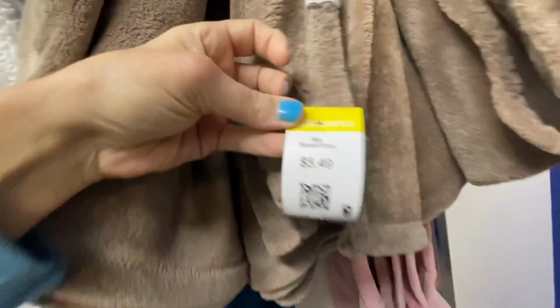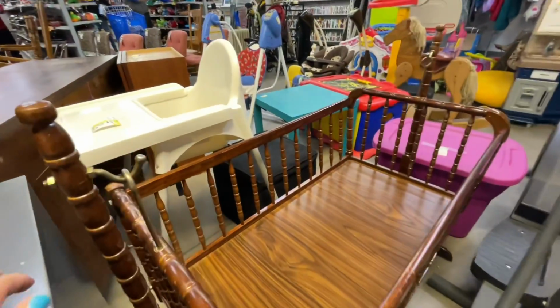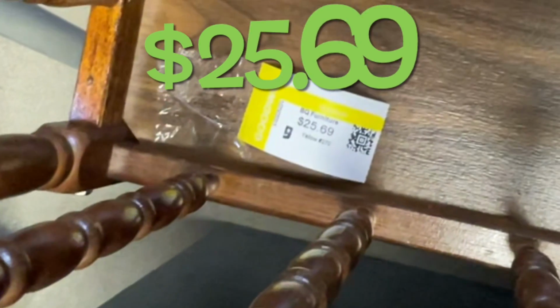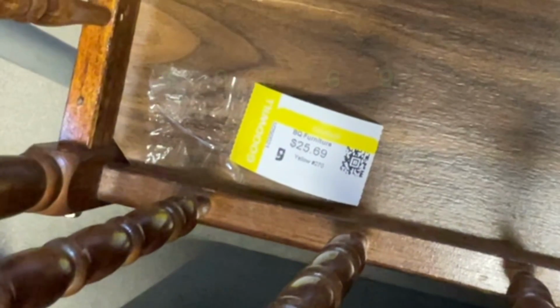Oh yeah. I absolutely love these wooden baby cradles, but I just wanted to see the price on it just for kicks. And the price was $25.69. I think that is a grand deal.